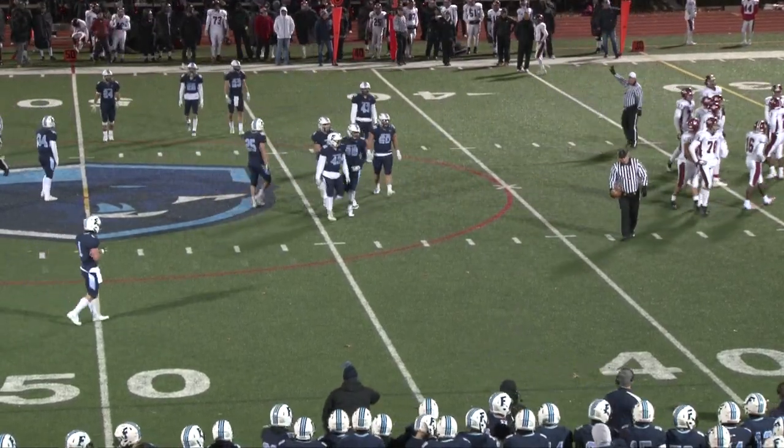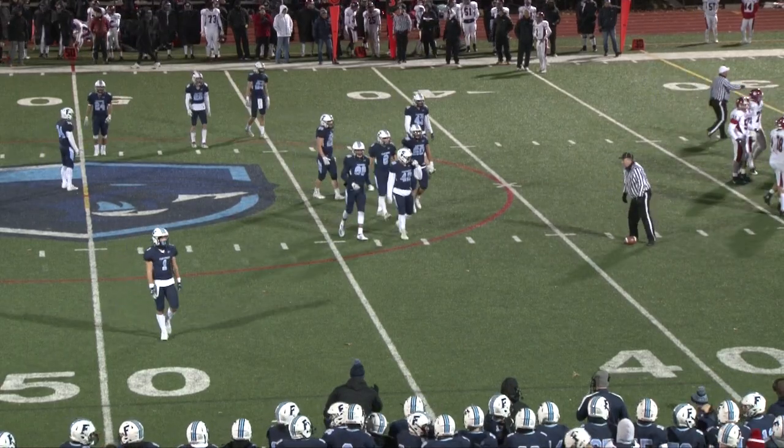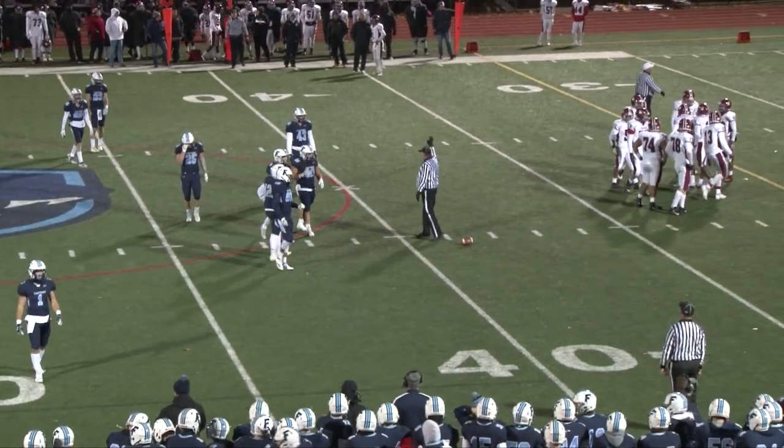That does stop the clock with 7:54 to go here in the third quarter.